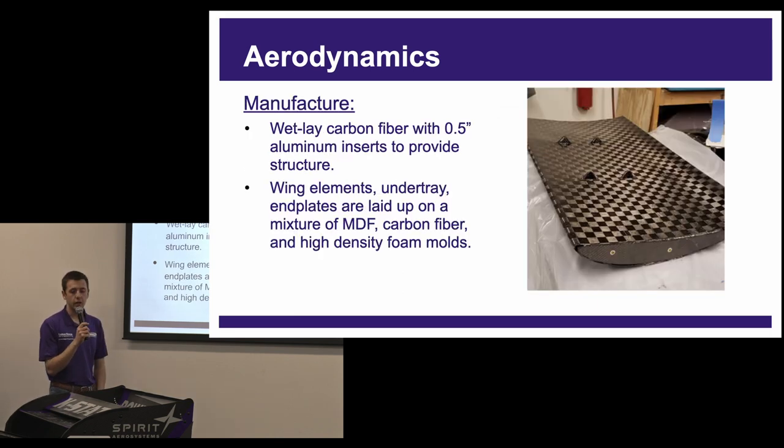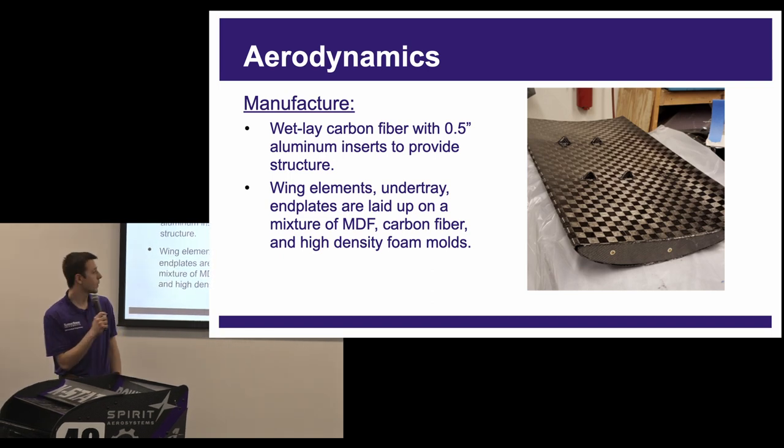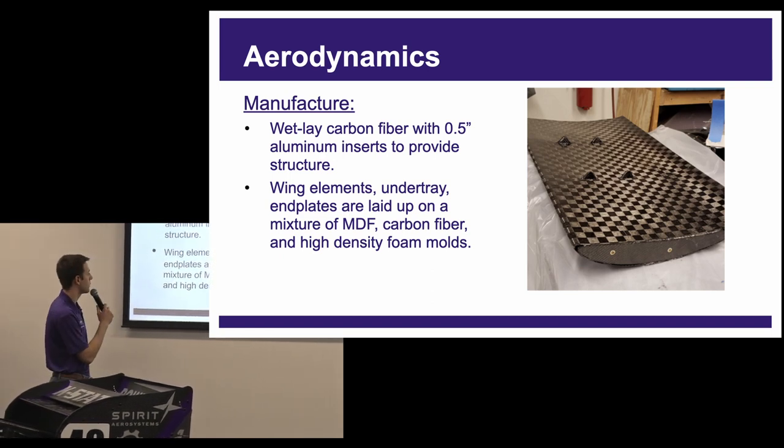And so when it's made, all of the aero components are wet lay carbon fiber. These are done over a variety of different molds. For the wing elements, it's a carbon one-piece mold, so each of the elements is made from one piece, and then it's bonded together with aluminum inserts inside. You've got inserts that span, I think, right here, here, and here. And then there's different carbon mounts for them.